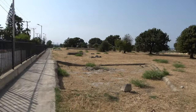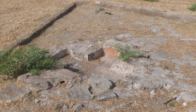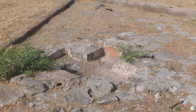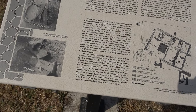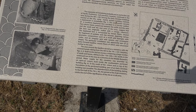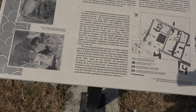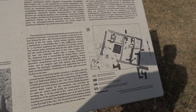I just saw that over there. Wow, 4th century, a large number of skulls and bones, attested by the Canaries in the century. Interesting.